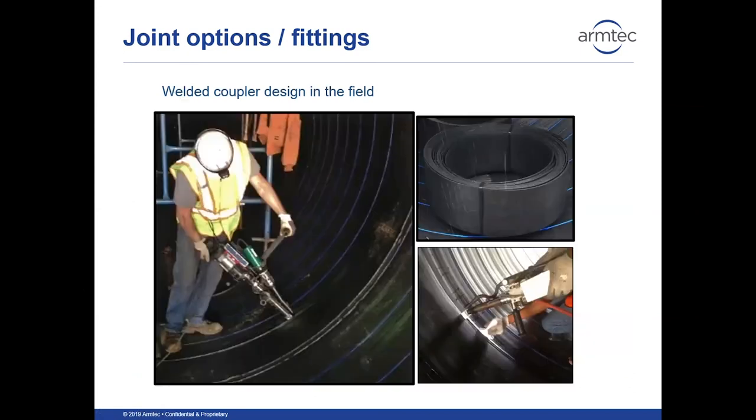You're basically looking at an HDPE extrusion welder gun, similar to what you just saw being used to make the pipe. It's what we use in our manufacturing facility. It's a sheet of HDPE resin. It is put over the gap and it is welded on both sides. This side has been welded. They're in the process of welding the other side.